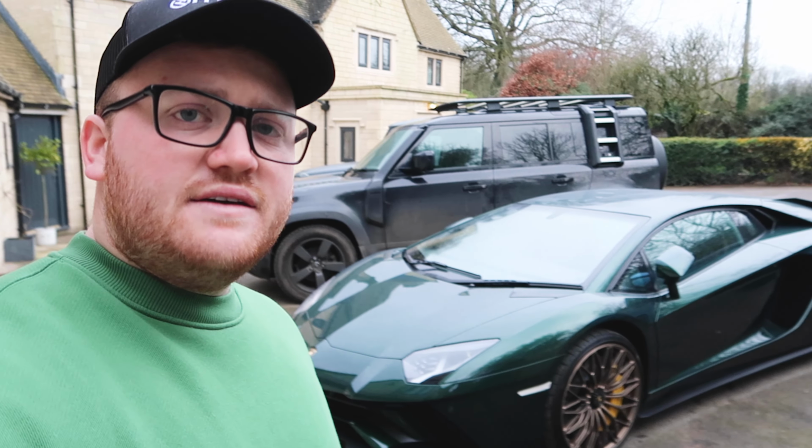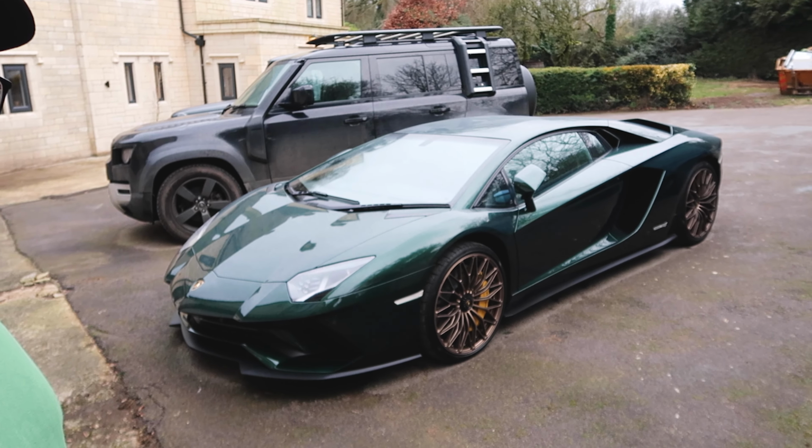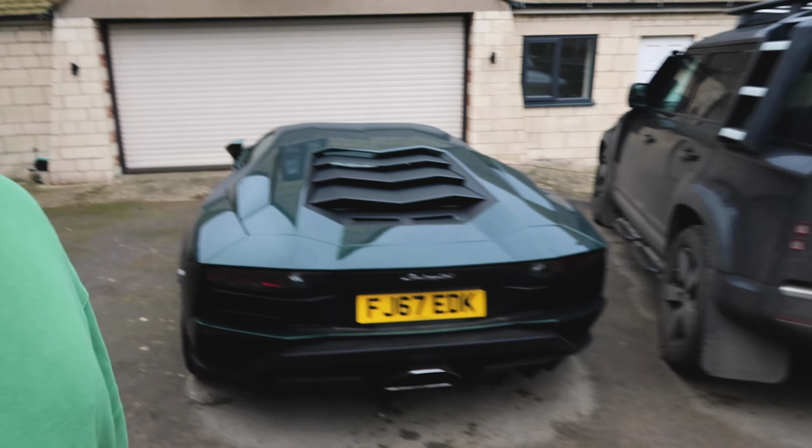But yeah, here she is, the Lamborghini Aventador S, the new replacement on the driveway. I think you guys will be happy and impressed, but let me know in the comments. I'm very interested to see your thoughts. It's very different to what I've had, very different vibe. But there she is.